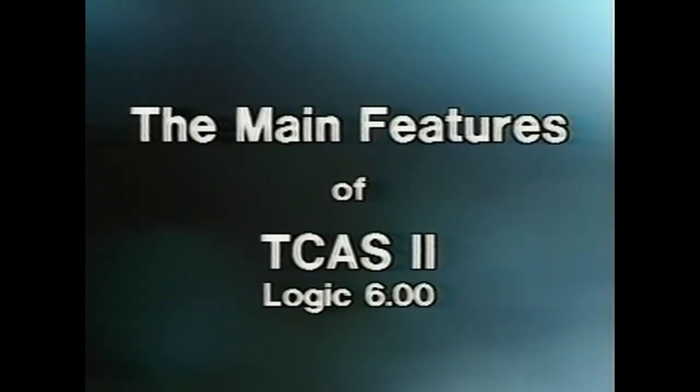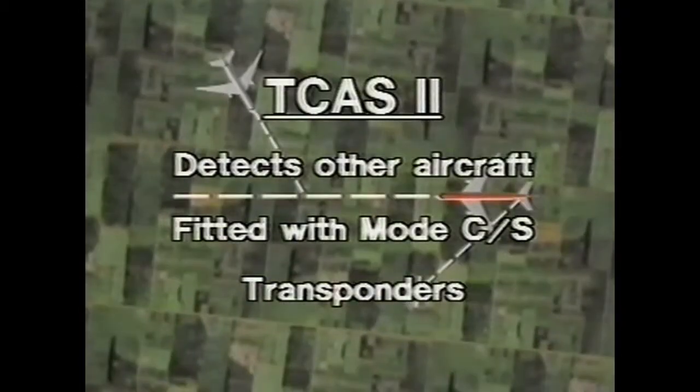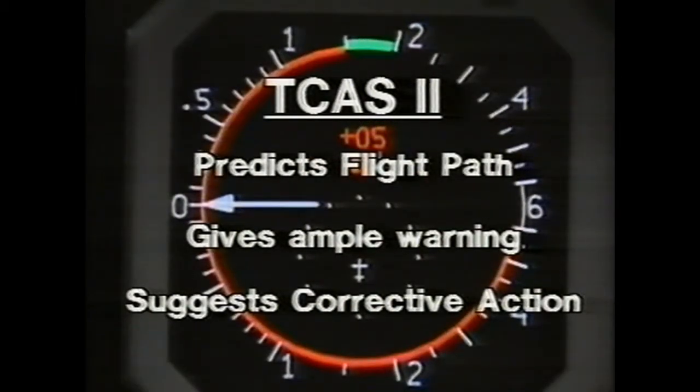Now let's examine once more the main features of this airborne collision avoidance system. TCAS-2 detects other transponder-equipped aircraft, predicts their flight paths, and gives ample warning of a potential hazard. It then suggests a corrective action.